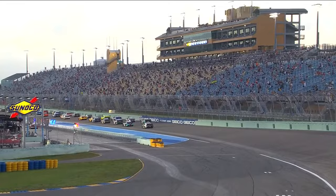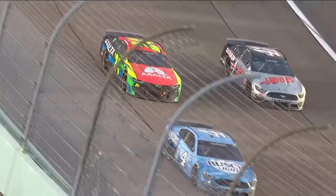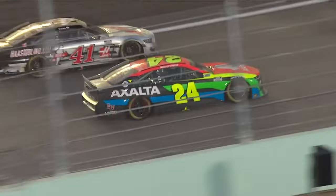A lot of chatter on the radio about fuel situations. This is what the 24 William Byron's team is thinking. We're running the whole way out. Close to making it on fuel, so there's a possibility of running the whole way out.